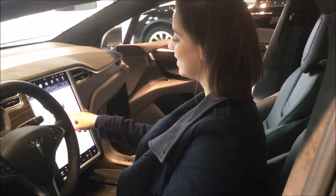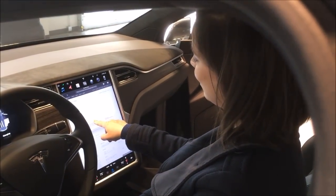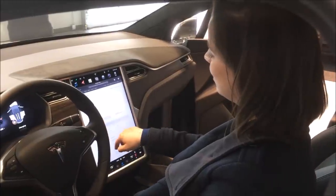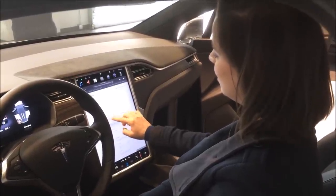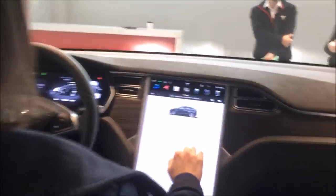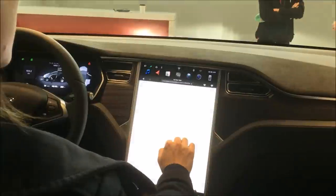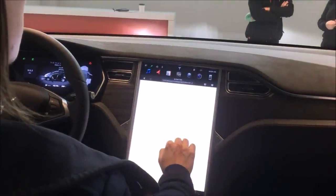All right, now Catherine's going to accept her car by pressing a button. PC load letter. Just kidding. Did it do it? Yeah, it's working out. Ooh, they didn't give you an umbrella, that's nice.